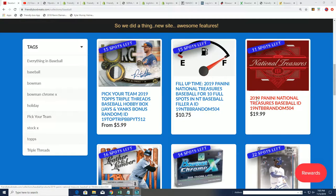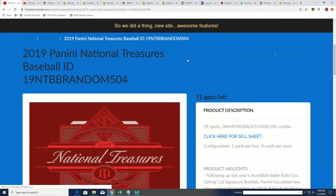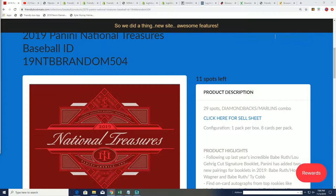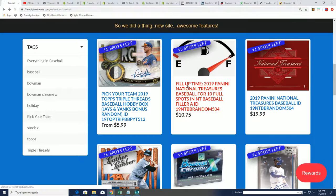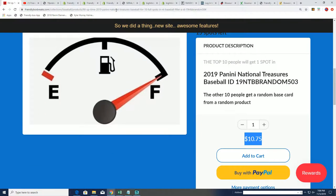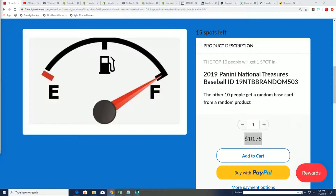Eleven left now in National Treasures. National Treasures always also has spots at a filler. And so some of the spots are wrapped up in this 50-50 filler. So you could take a chance of winning spots for half price in this filler. And 10 out of the 20 will win spots. So if you're looking to win spots for cheap in National Treasures, you can do that right there in the filler.